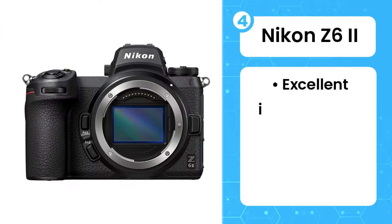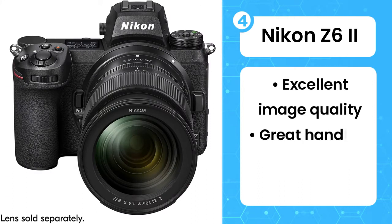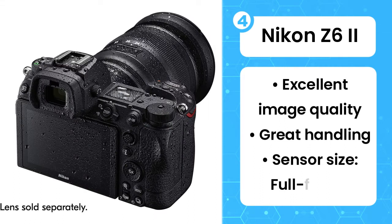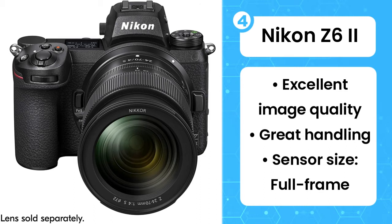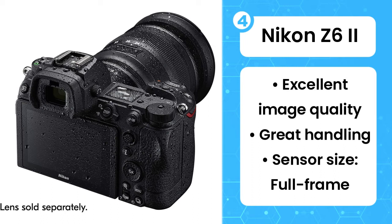The fourth product on the list is a Nikon Z6 II. The Nikon Z6 reigned as the king of this list for a long time, and while the Z6 II is only a modest successor, it should definitely be on the short list of anyone who is looking for a full-frame camera. The Z6 continues to offer great value, but we think the Z6 II is just about worth the extra cost if you can afford it.